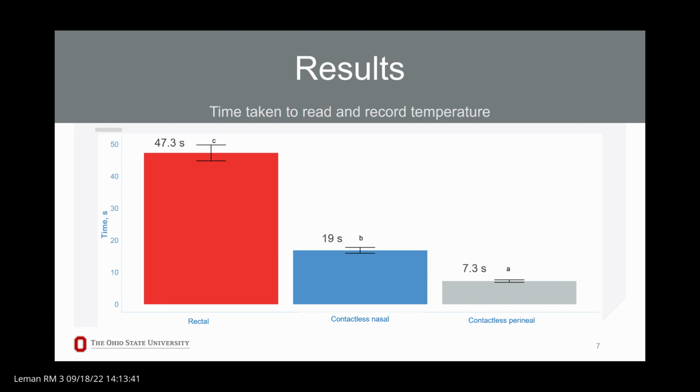So here are the results on the average time taken to collect and read temperature for each method. The red bar displays that on average, it took about 47.3 seconds per sow to obtain a rectal temperature reading. The contactless nasal method took about 19 seconds on average per sow, and the infrared perineal readings took about 7.3 seconds for each sow.